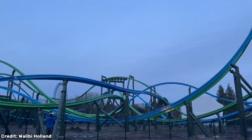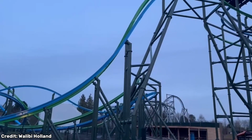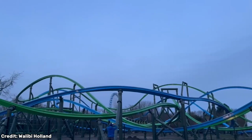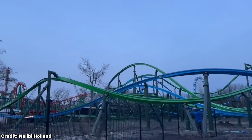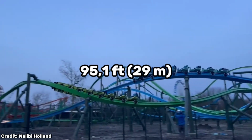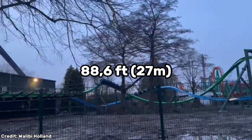And now on the other side we also have the blue layout, and this one features a more family thrill coaster layout with 0 inversions. And the blue side is supposed to mainly focus on airtime moments, which is what RMC is known for. In terms of stats, these roller coasters are almost the same. They have the same length coming in at 2,149 feet, they have the same height coming in at 95.1 feet, they have the same drop height also coming in at 88.6 feet.